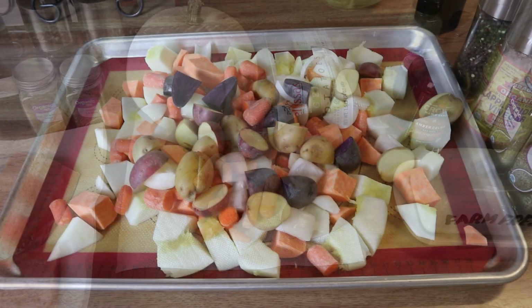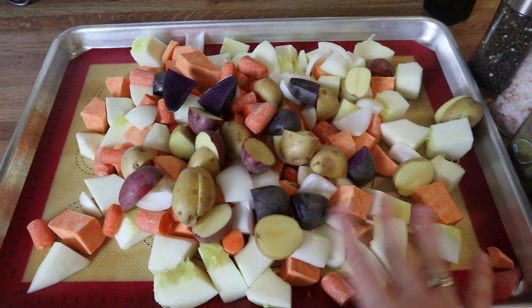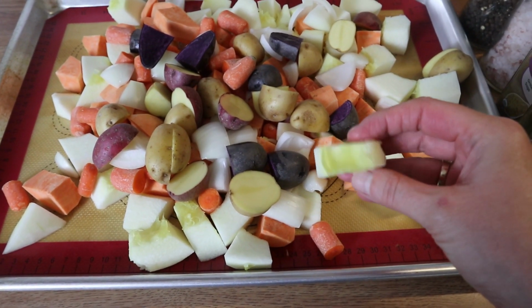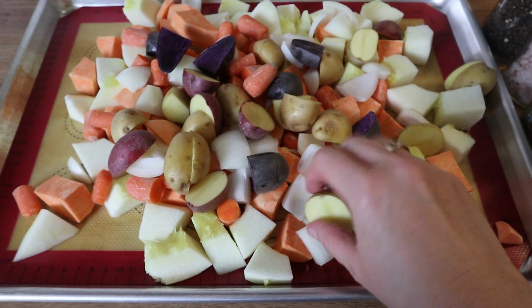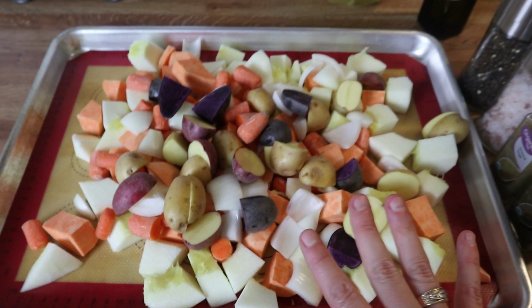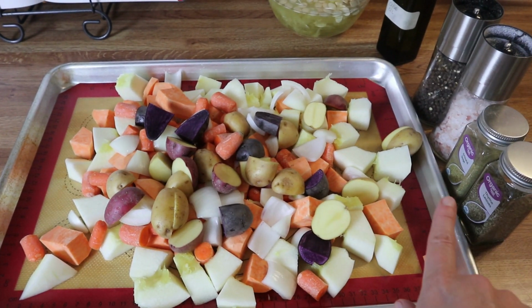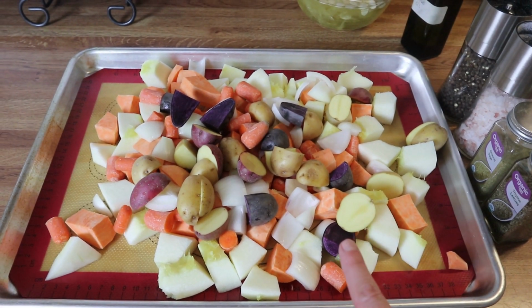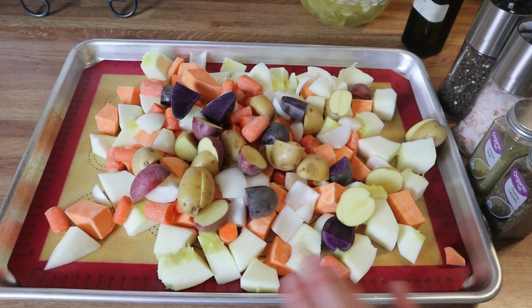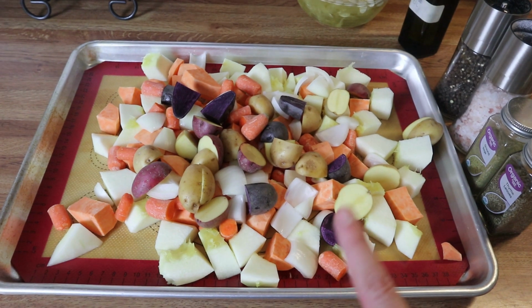Okay, so I've got all of my vegetables peeled, chopped, and halved. I've got the pumpkin here, carrots, some of these gemstone potatoes and some onions. So now what I'm going to do is add a little bit of oil to this along with my spices and my herbs and give it a toss. And I'm going to put this in the oven at 425 for about 20 to 25 minutes, just until they are starting to get tender. I'm going to take them out and flip them over, and then we will add the salmon.